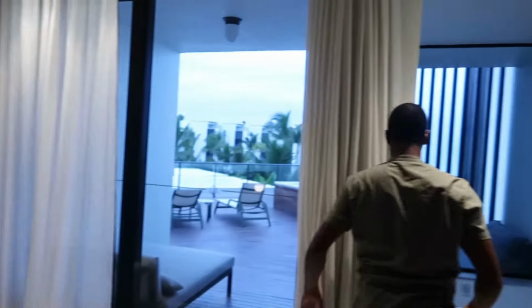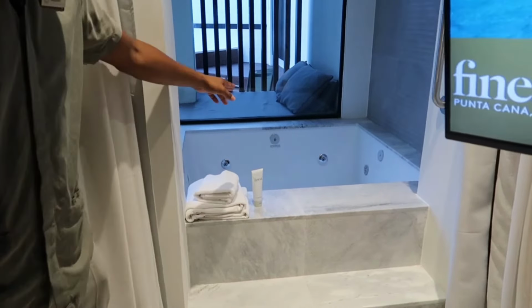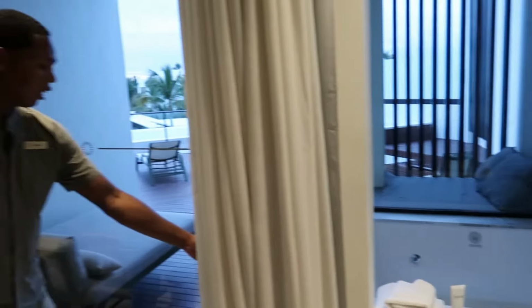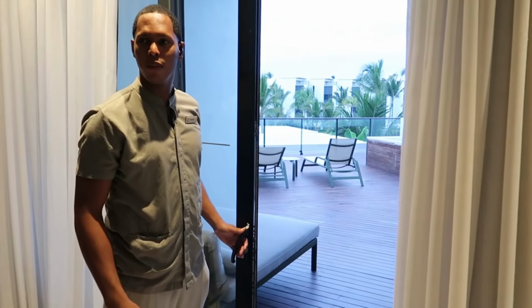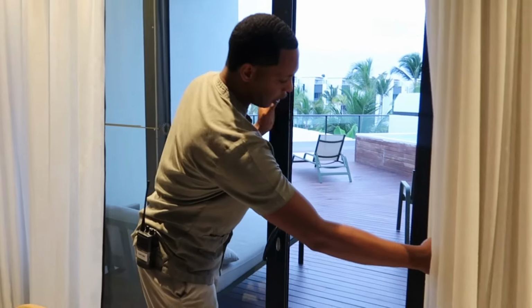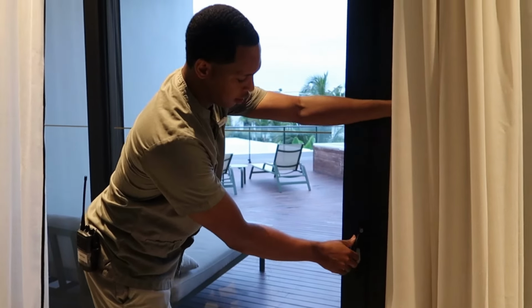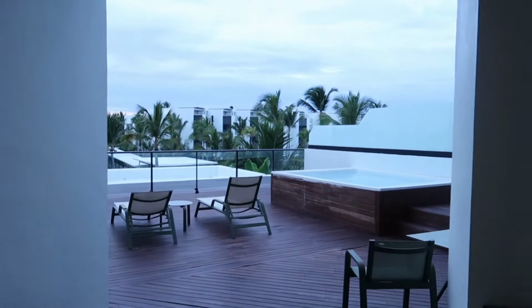Okay, this is the room. Here we have the jacuzzi. In the jacuzzi, we fill it up to the sign. Hot water and cold water. Okay. Here, this door, the same with the front door, has to be closed for the AC to work. So we close this door right here with the plug. Nice. And take a look at the view. You have a plunge pool area. Yeah. Little nooks and crannies.